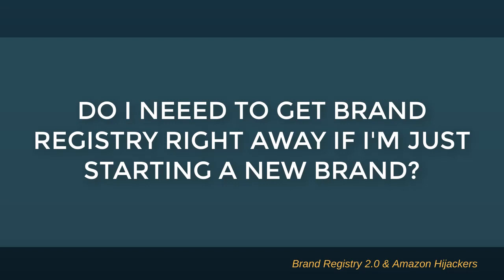But if you've chosen more of a niche name, or if you don't know, so let's say you're selling spatulas, right? And you've named it Joe's Spatulas, and you don't know if that's going to end up working out or not, then wait. You don't need to file the brand registry right away. If you have hijackers, you can go through this process that we just went through and just focus on launching a product and doing it successfully. And once you see some traction with it, then you can go ahead and file the trademark.